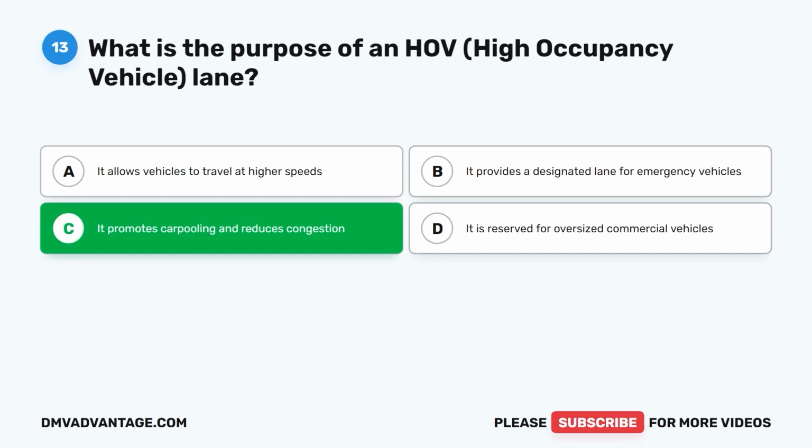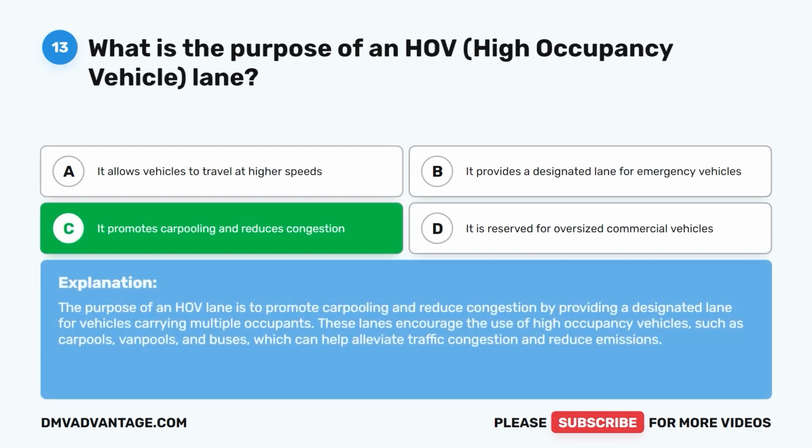It promotes carpooling and reduces congestion. The purpose of an HOV lane is to promote carpooling and reduce congestion by providing a designated lane for vehicles carrying multiple occupants. These lanes encourage the use of high-occupancy vehicles, such as carpools, van pools, and buses, which can help alleviate traffic congestion and reduce emissions.